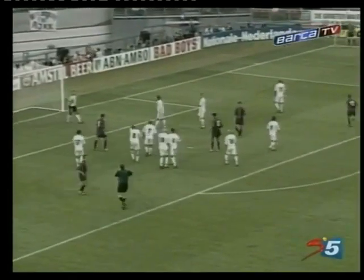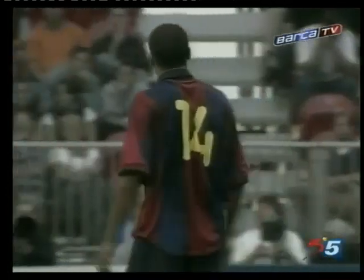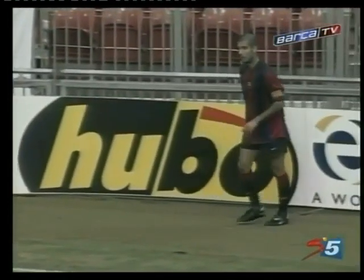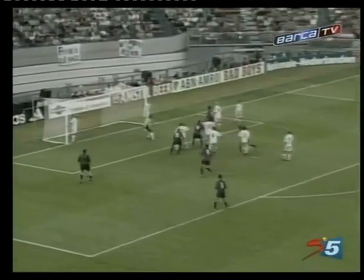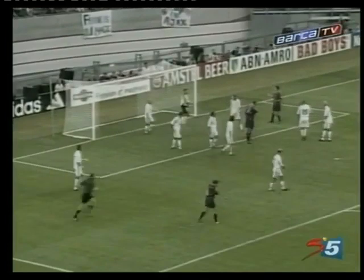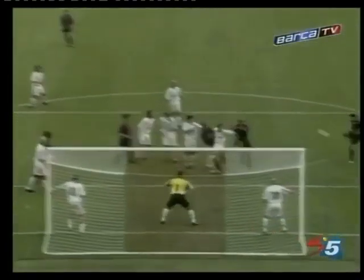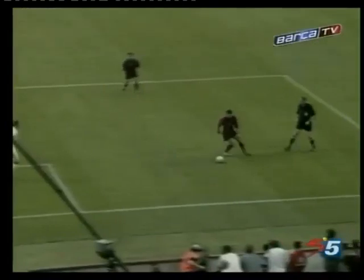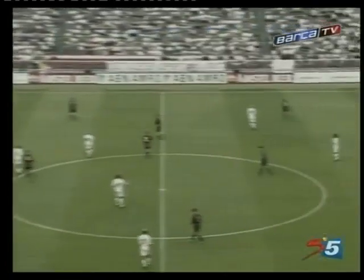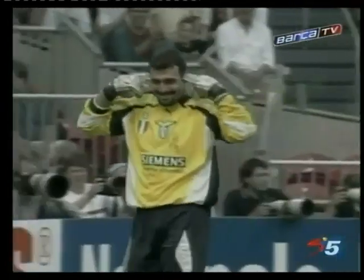There's the shot by Rivaldo, and it's deflected for a corner kick. Guardiola. And there's Danny on the far post. Played back in. Oh, and just wide from Abelardo, I think. So the score remains 3-2 to Lazio going into the last period of this game.